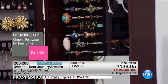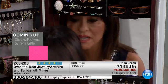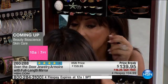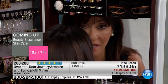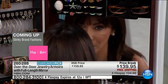Right below it, I have a mirror on the inside. Now, this is so key because I am able to get up really close and put on my earrings, adjust things, try on different things without opening and closing the door. This is a fabulous feature, up close and personal.